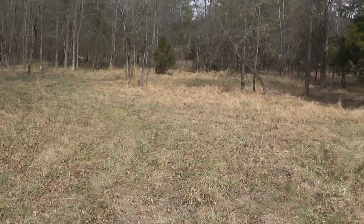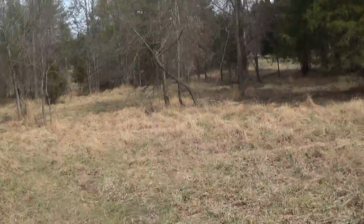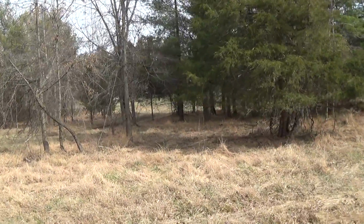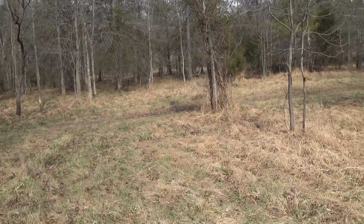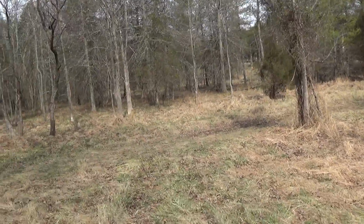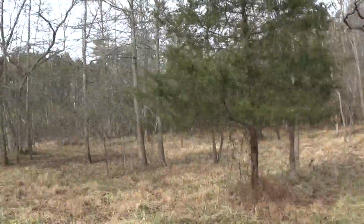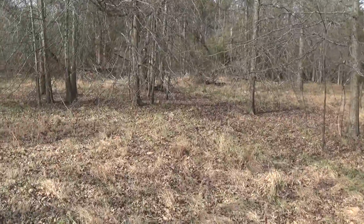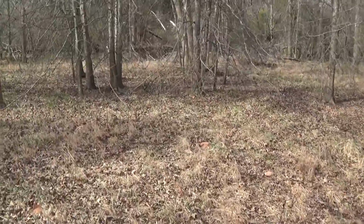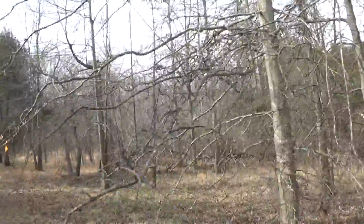I'll walk over into this way. There's supposedly a little pond. You can see the hot rod through there. Pretty flat too. Pretty flat. I don't see any standing water, but we didn't have much of a rain today. Just a slight couple hours of drizzling. So walking back, all of it seems pretty flat.